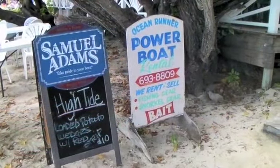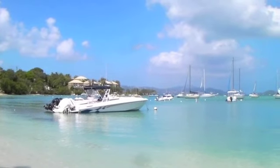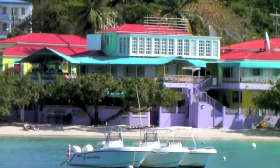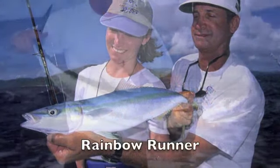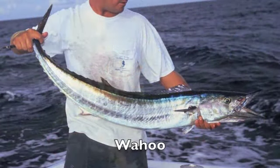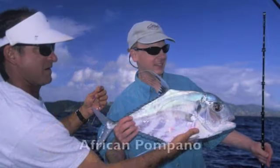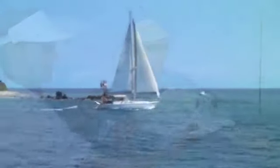If you want to range farther afield, you can also rent a larger center console for the day or half day in Cruz Bay. These boats range from 22 to 28 feet and can hold up to 6 people. They allow you to see all of the island and can also be used for fishing. And speaking of fishing, the waters off St. John hold numerous game and food fish, ranging from marlin to snapper, but catching them is trickier than you might think. My advice is to hire an experienced guide before trying it yourself. It'll be money well spent.